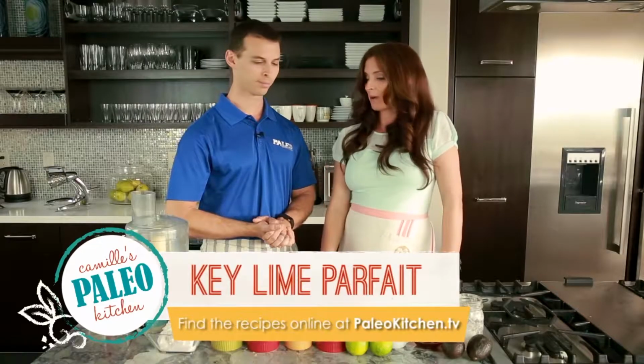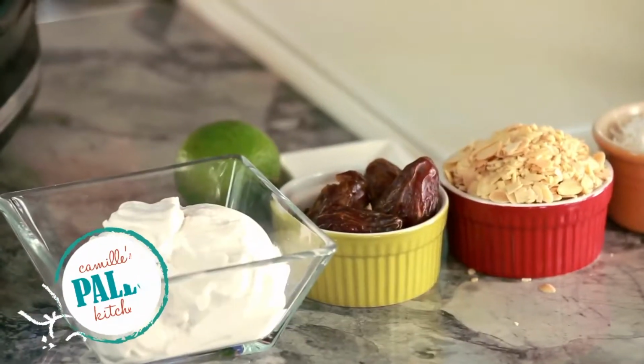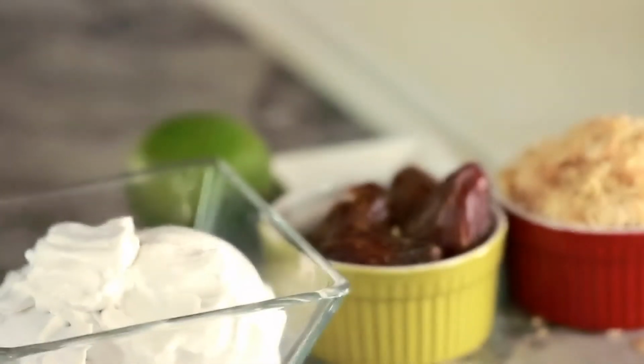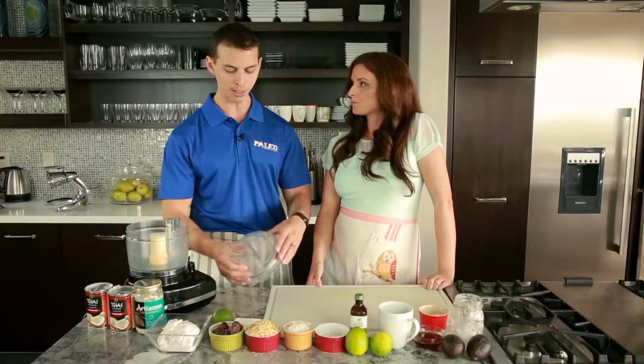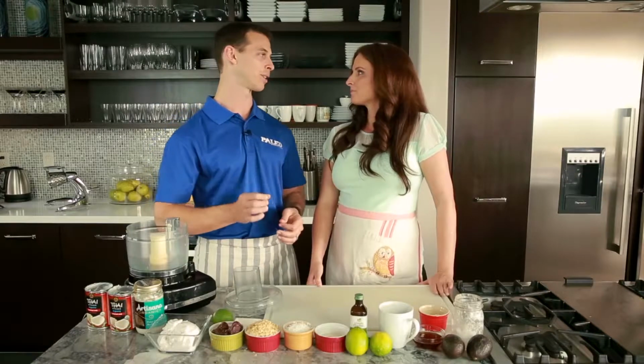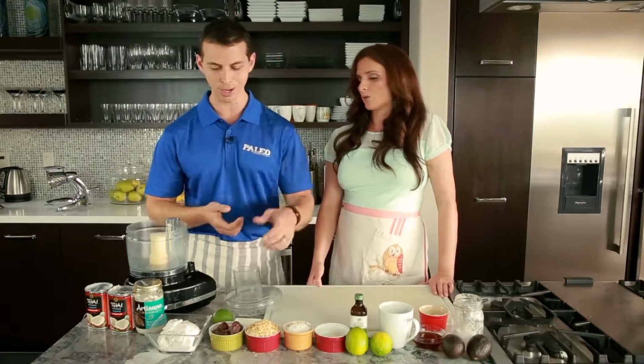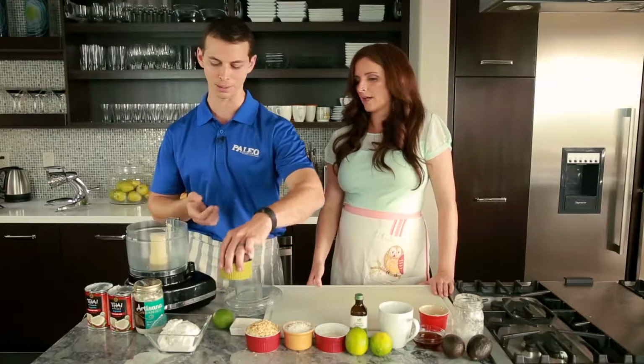So let's get started with prepping the parfaits. Okay, so the base for these is the dates. Dates, obviously, are a natural form of sugar, so even though it's a little sweet, we're going to allow it for this. The paleo diet doesn't necessarily have to be 100% sugar-free as long as you're getting it from good quality sources and not overdoing it. We're talking about 6 dates for an entire recipe, so it's not huge.